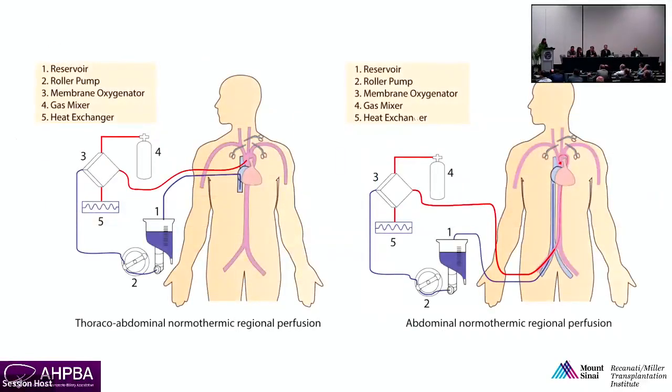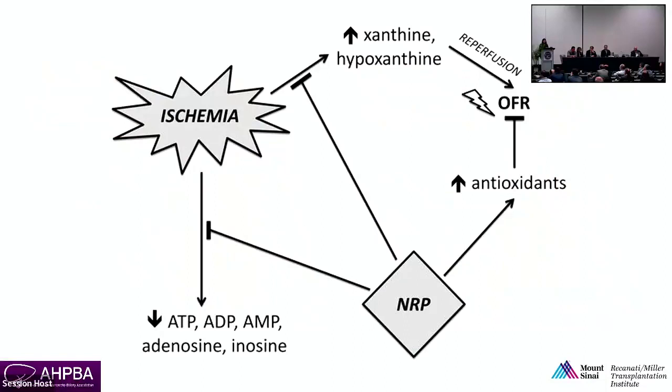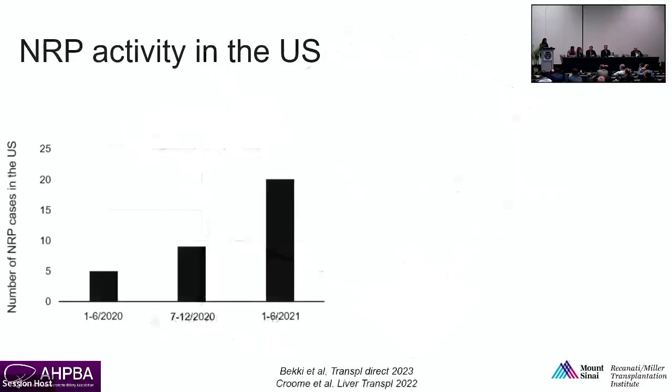There are two techniques. We've been involved, particularly at NYU, where the cardiac team recovered these with a thoracoabdominal approach, which was the most common that's been done in the US. There's also abdominal regional perfusion, where the vessels can be addressed from the femoral vessels or intraabdominally. So these are the two techniques that have been described. And why are we doing NRP? It's essentially to minimize the effect of the ischemia, increase the quality of these organs and improve the outcomes.